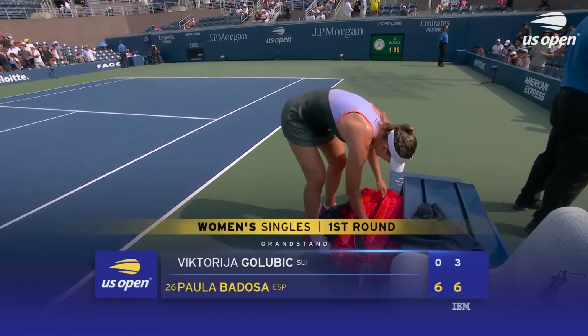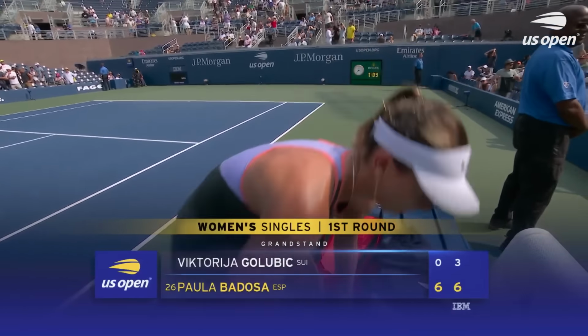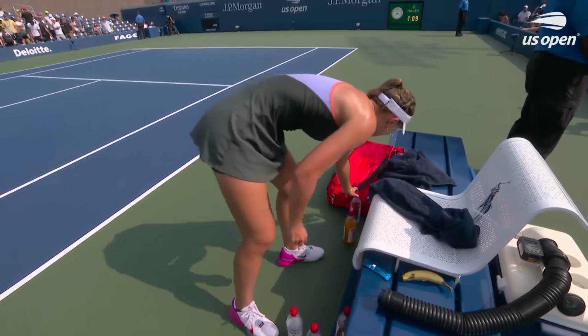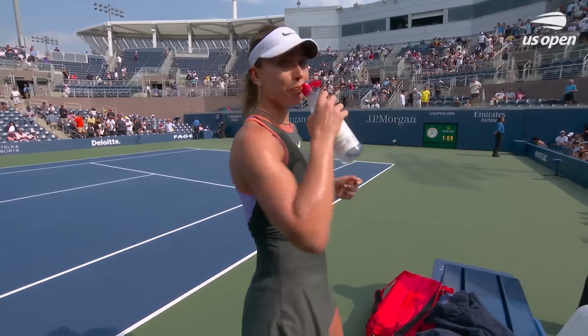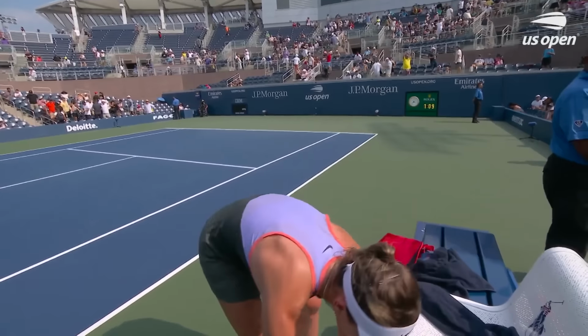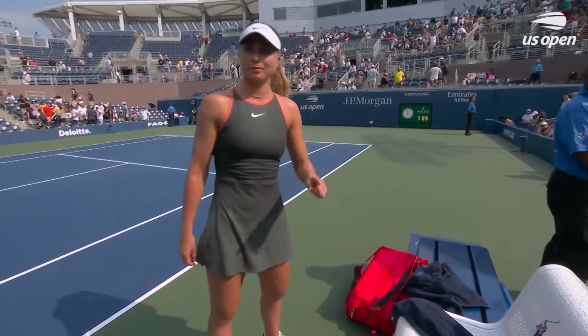Just the way you want to start your Grand Slam run here at the US Open. And, you know, it's good on her to kind of regain her control and direct that energy into the positive direction in the second half of that set. After throwing in the double faults early in the second set and giving Golubic a chance to say, hey, I'm still in this match.